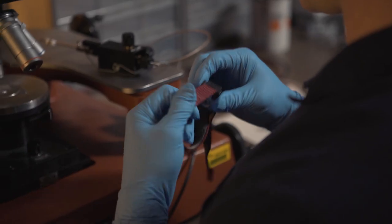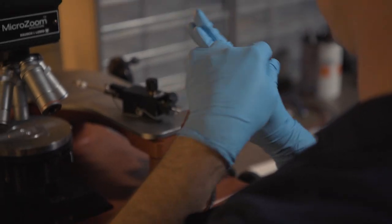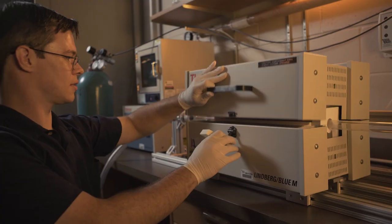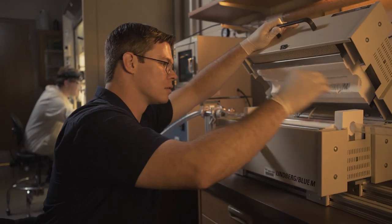When I was taking classes as an undergraduate, they offered classes on physics theory and on doing experiments. I really enjoyed doing experiments rather than doing theory. I liked getting in the laboratory and getting my hands dirty and making stuff work.